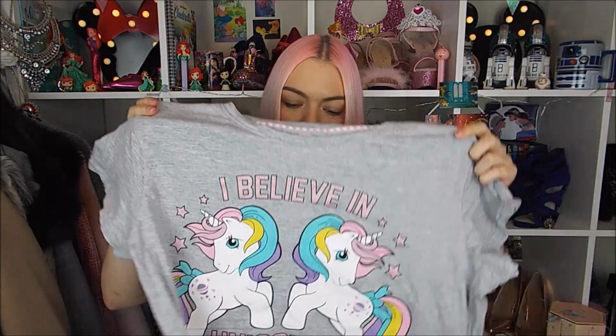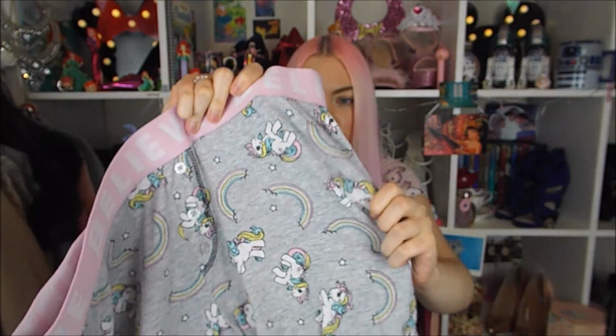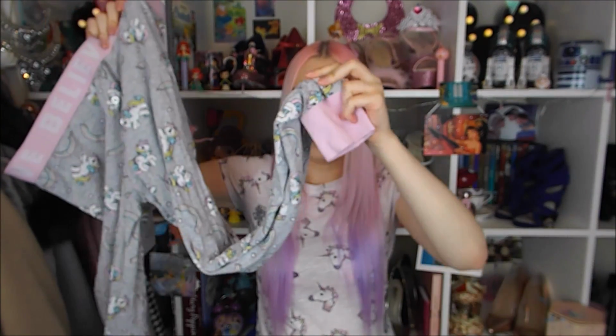This was £6, and then I got the matching pyjama bottoms, which were £8. So they say Believe all over the pink pastel-y, what is this called? Waistband. And then it's got the My Little Pony all over it with the rainbows, and then it goes all the way down and it's cuffed on the bottom as well.